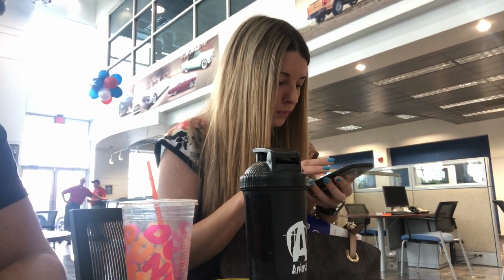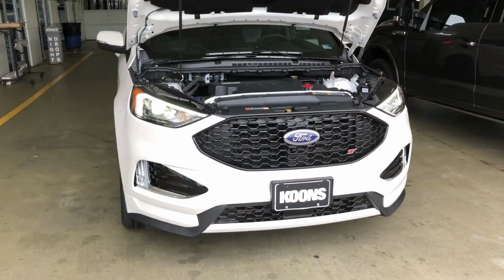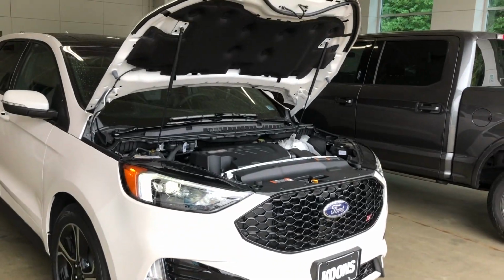Getting that paperwork done. Right back. Here it is. The new 2019 Edge ST. The Beast.